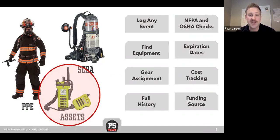Some common ones, as I've mentioned, are inventory checks. You'll have repairs, and then you'll have asset specific events. I touched on a few already, but like for hose, your annual hose inspection. For ladders, you might have a ladder inspection. Pumps, your pump inspections, your hydrants, flow tests, and maybe an annual hydrant inspection. So whatever events that you consider important and you want to track in your history and your logs, we can create those events by the type of asset that you want to track them for.